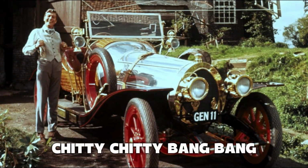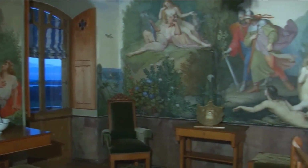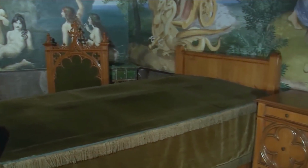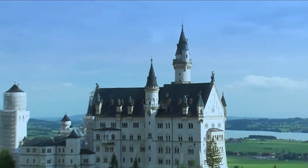Because the interiors are delicate, films like Chitty Chitty Bang Bang relied on distant exterior shots. Today's productions often use CGI to capture the iconic silhouette without disturbing the structure. Castle staff acknowledge the Disney connection in brochures and tours, knowing it draws global attention.